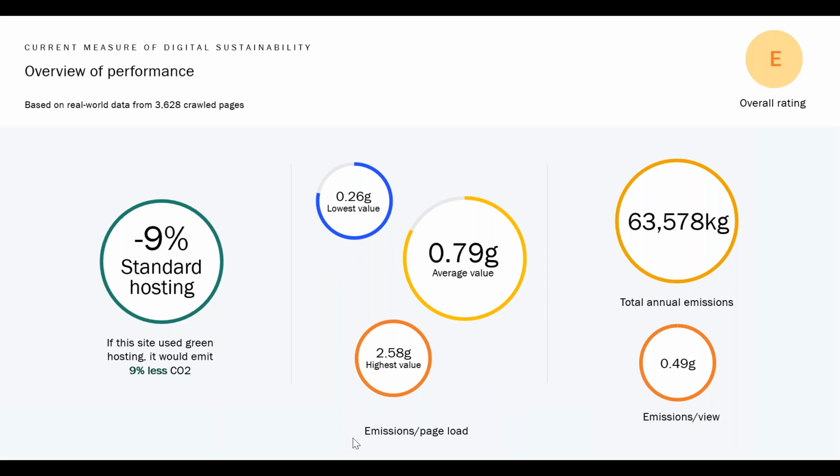We then calculate the emissions per page load. So we break that up into three areas. So we have the page with the lowest emissions. We use the page with the highest emissions. And then we take all of your pages and we work out an average value. And that average value allows us to assign an overall rating. So not unlike an EPC report that you might get for your home, we can give you a rating for your site to give you an idea of how it performs at the moment.